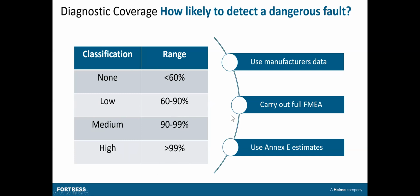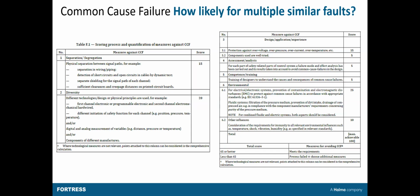And again, you can get this from manufacturer's data. If you can't get it from manufacturer's data for the components, then you could carry out a full FMEA. It's a lot of work, and sometimes it is necessary, sometimes it's not. But you can also get estimates, again, from 13849, which has estimates in the annexes and kind of means of, depending how frequently you're looking for faults and how you're doing it, it will give you an estimate of what that range should be. So that's diagnostic coverage.